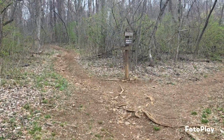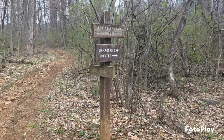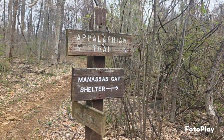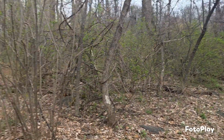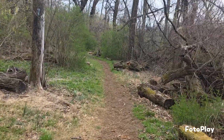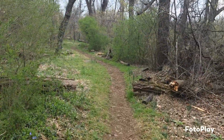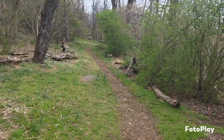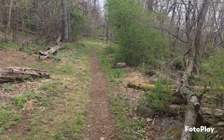And I am arriving to a shelter. So there's another junction with another trail here. The shelter's down here, and the AT is also down here. So once I get to the shelter, I'll video that. Alright, this is the little side trail down to the shelter. They're usually not right on the trail, but this one's maybe 100 yards or so off the trail.